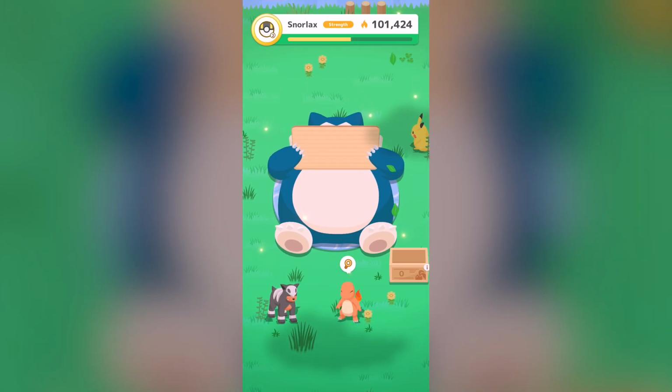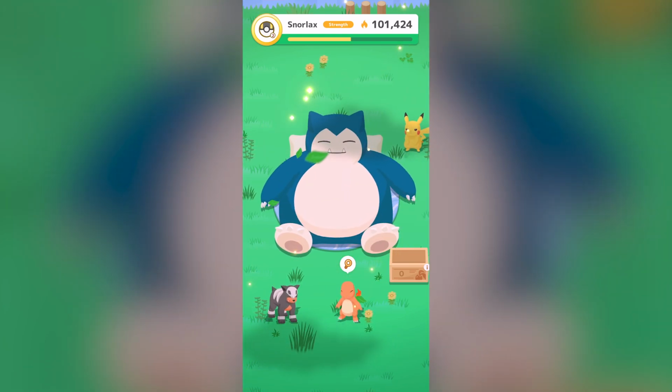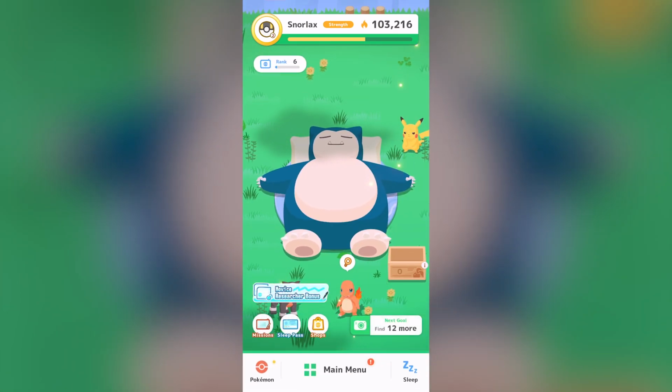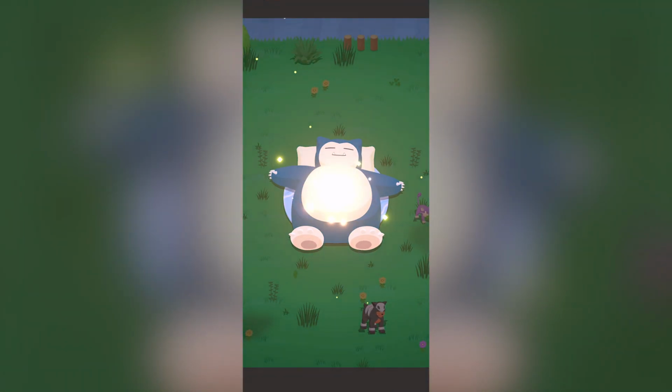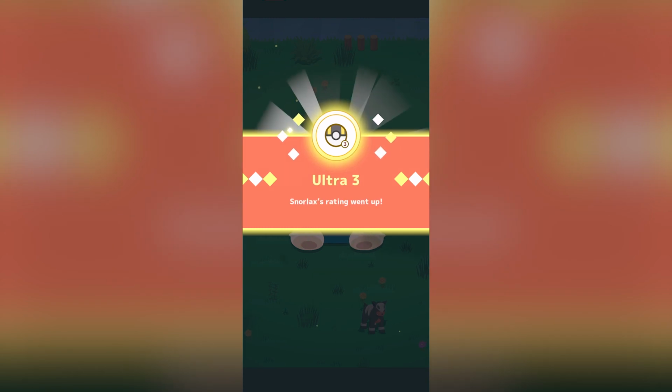And at the top of the screen, you can see their Snorlax score go up. The more berries that they eat, the more meals that they eat, it will go up and up. And when it does go up, they eventually level up. And when they do, they go up to great, they go up to ultra, they go up to master rank, and we get better rewards. They get bigger, and we have more opportunities to explore different areas.